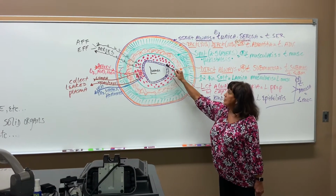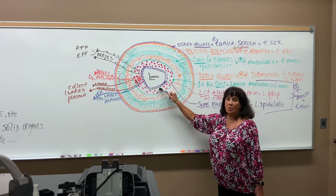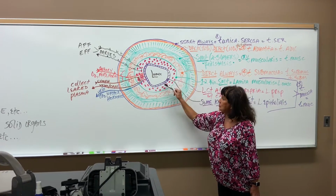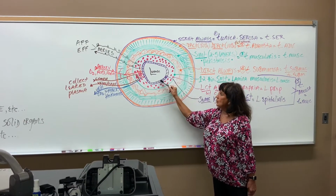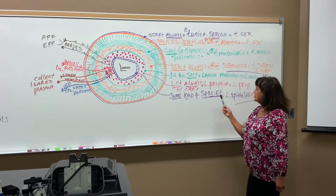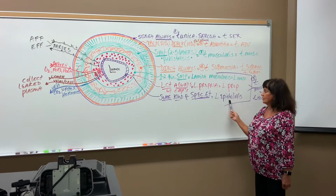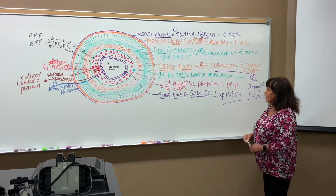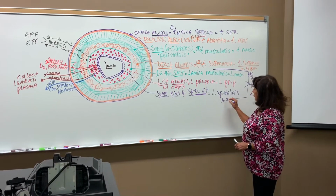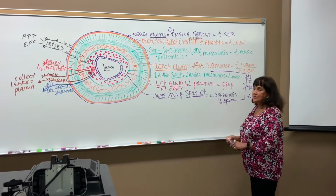And then the last layer that's going to be around the central lumen, the space in the middle, it's going to be some kind of ET. This ET always changes depending upon which organ we're talking about. So some kind of specific ET will be lining the lumen. And so what do we call this specific ET layer? We call it lamina epithelialis, okay? And that will abbreviate basically L-Epith.